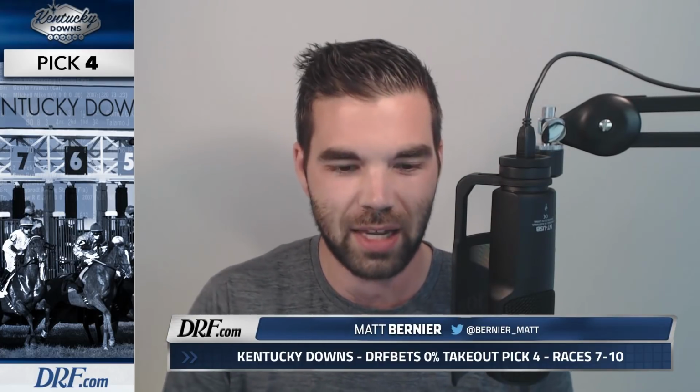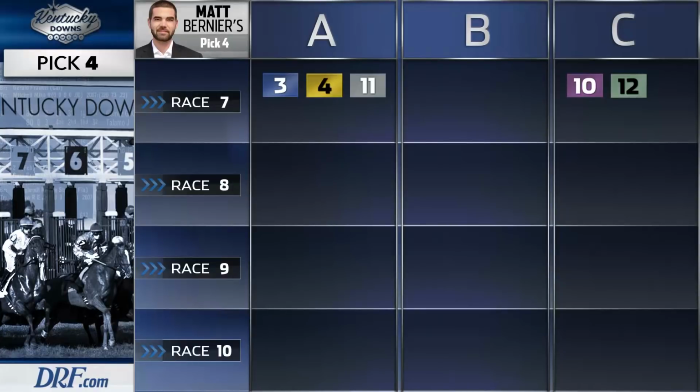The 2 C's in here: the 10, English Affair, and the 12, Last Promise Kept. Interested in Last Promise Kept because of the success at Kentucky Downs already, 1 for 1, and the 10 horse, English Affair, I just think she might be coming into it in good form here for Rusty Arnold. So there you have it, the 5 horses that I will use in different forms here in the opening leg of this all stakes Pick 4, 0% takeout if you play on DRF Bets.